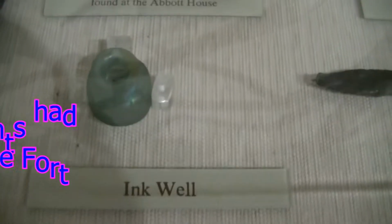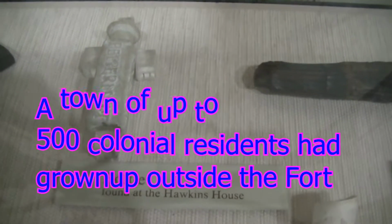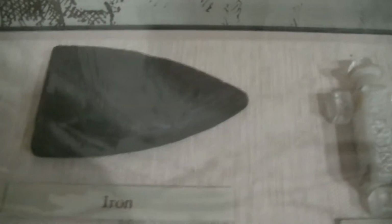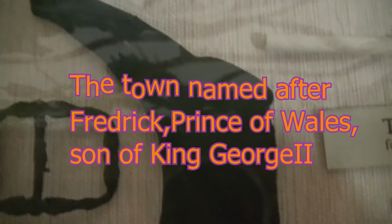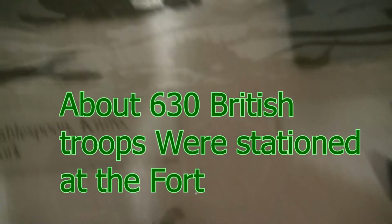Nose auger, I don't know if I want to know what you do with that. But, you know, they had ink wells and pipes and bottles that they had made or brought over. It's an old iron. I've seen one of those at my grandma's house. Some buckles. Kinds of things. There's not much left out there now.